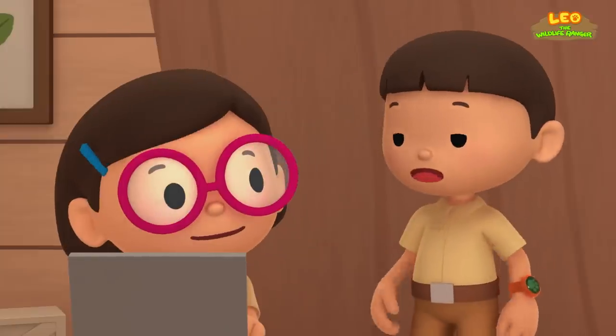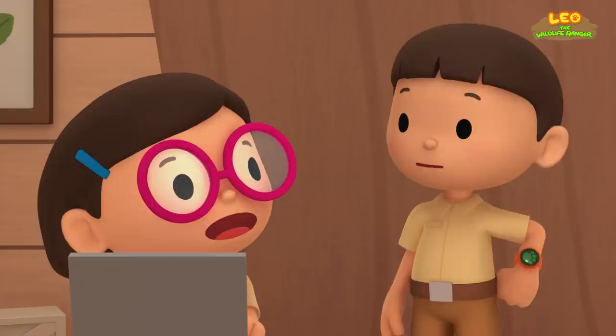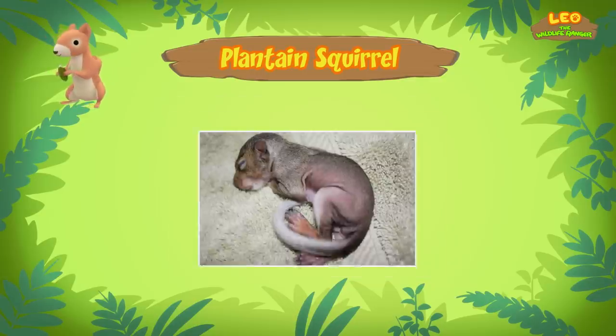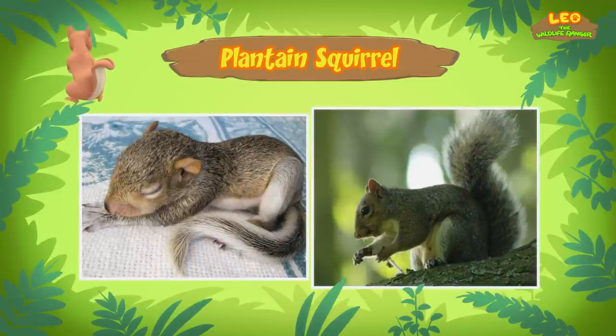The tail of our squirrel doesn't look very long and bushy. That's because it's very young. It's only around 5 to 6 weeks old. Baby squirrels at this stage are around half the size of an adult squirrel.